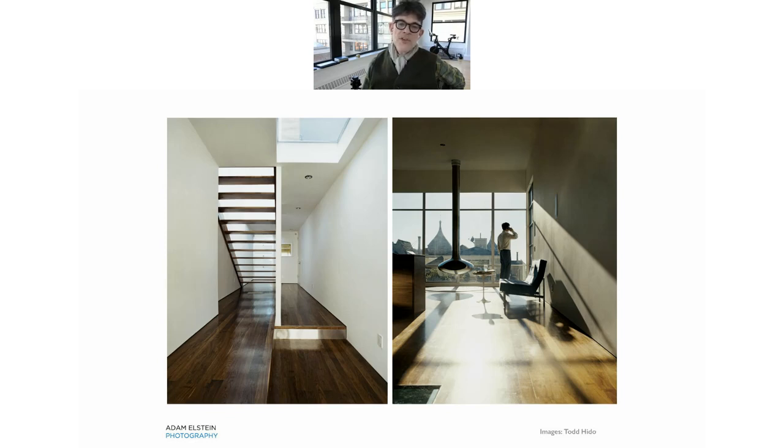It's interesting that when Todd Hido shoots commercial assignments, incidentally, he does go back to the rules, so to speak. These are two images from commercial assignments that Todd Hido shot for Dwell. And you will notice, if you look at this, that in the commercial work Todd Hido does, he is actually observing these rules of verticals being vertical and horizontals being horizontal.